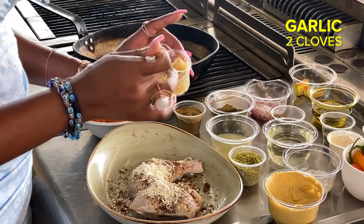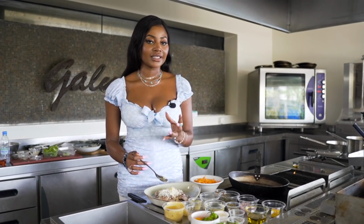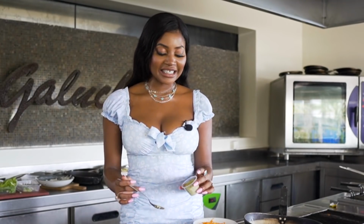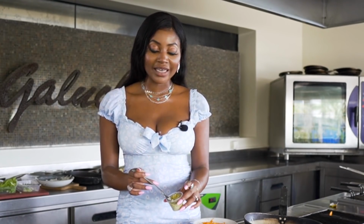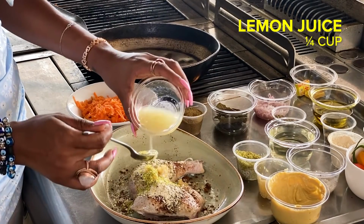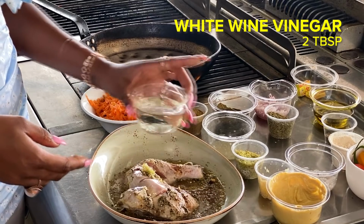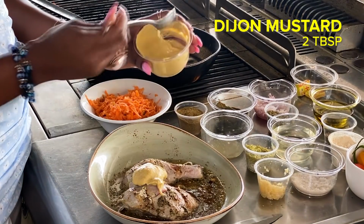Then I also like to use some fresh garlic. And there are 3 stars to this show here: the acids in the form of both lemon and vinegar. So I add some zest in there, some fresh lemon juice, your secondary acid, which is your vinegar. And then we're going to add Dijon mustard.